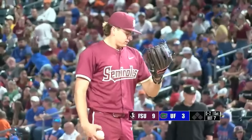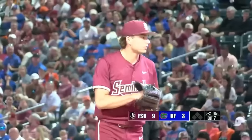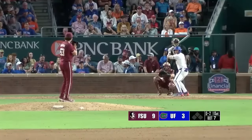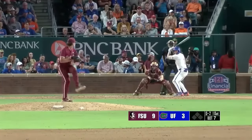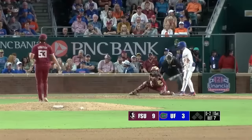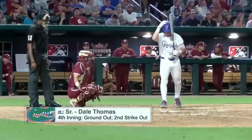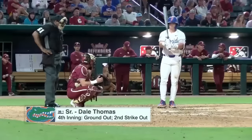Gators in those dazzling home whites tonight with the Florida script across the chest. Abraham turns and delivers the 0-2. Just missed the outside corner. That's a gutsy take by Thomas. One ball, two strikes. Yeah, really good pitch. Great spot.